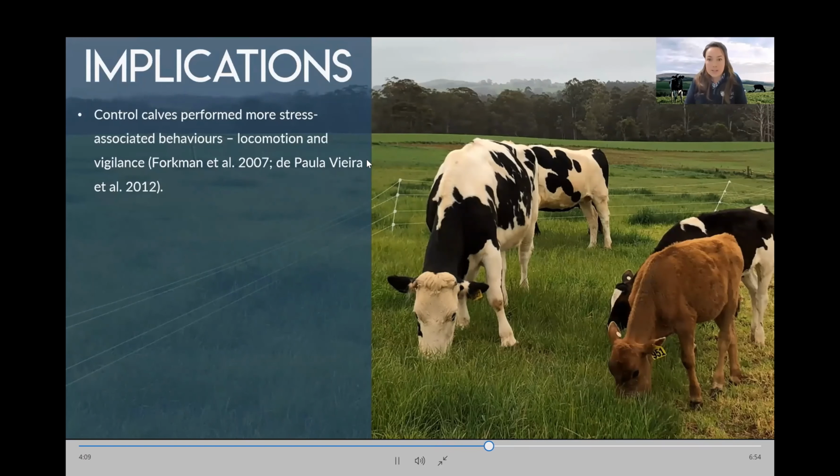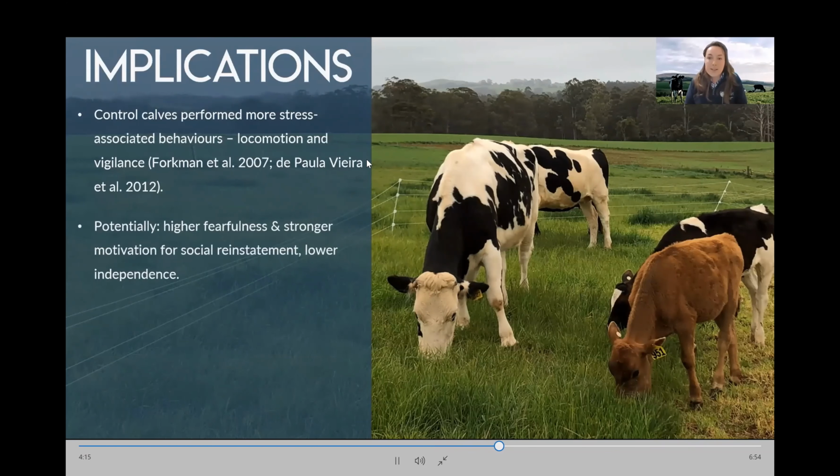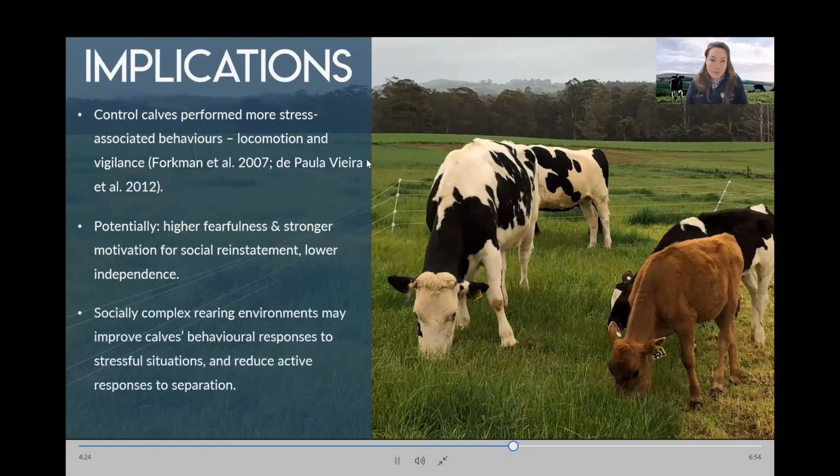In a 2012 study, individually reared calves showed similar responses to our control calves compared to pair-housed calves. The researchers suggested that socially deprived animals overreact to novel environments, perhaps due to higher fearfulness or emotionality. Rearing our treatment calves with older cows appears to have led to differences in the stress resilience and social development between our 2 experimental groups. What I'm particularly interested in looking into moving forward are the differences in behavioural development between groups throughout rearing.